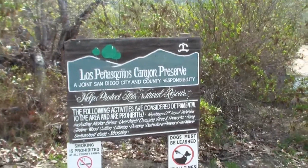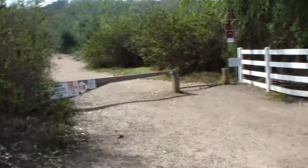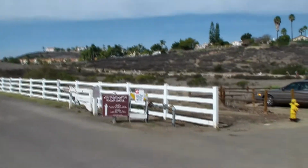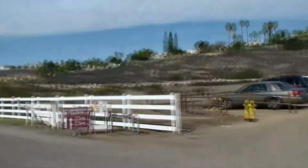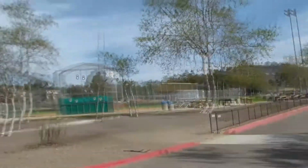And here's the Los Penasquitos Canyon Preserve. Got a trail here, but of course there's another one at the end of Mercy Road. If you just follow Mercy Road where it ends, there's another place to park. Kind of see all the bicycle people there, and then here's where the ranch house is. And of course there's a lot of other parking down here for the ball fields and everything.